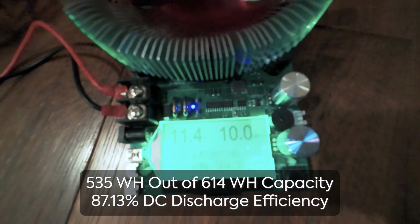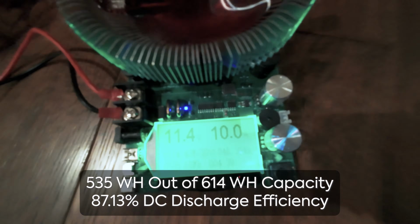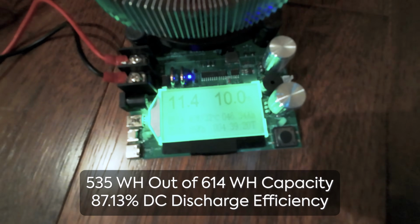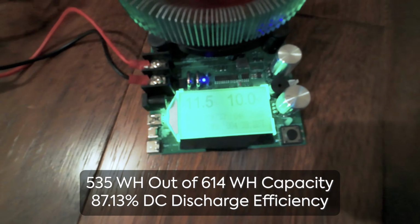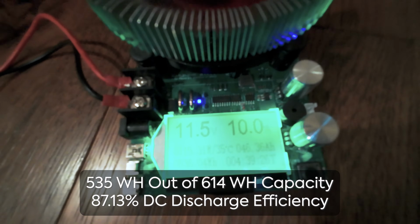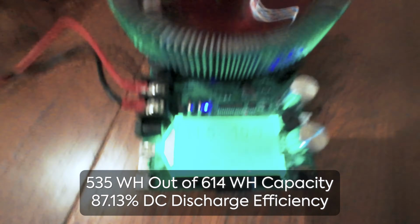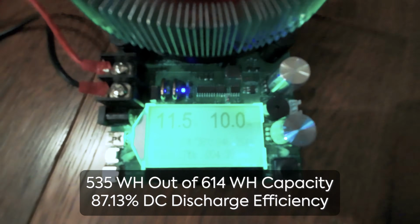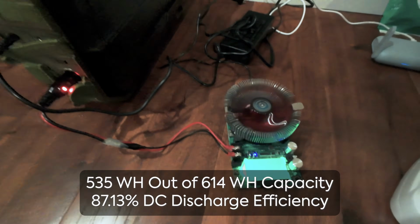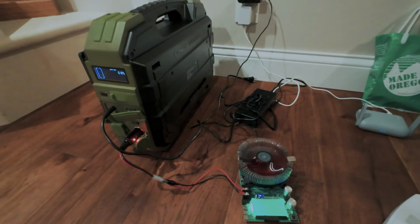Okay, 11.4 volts. So it is kind of regulated at 11.4, 11.5 volts. It's a bit low, but at least it doesn't drop to something super low like below 10. Oh, yeah, look at that, 11.5. So I just put a little bit of charge back in so I can see what the voltage is when it's really low like that. And yeah, so 87% of our rated capacity.